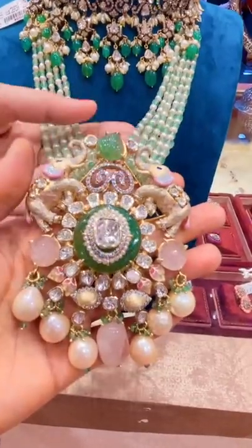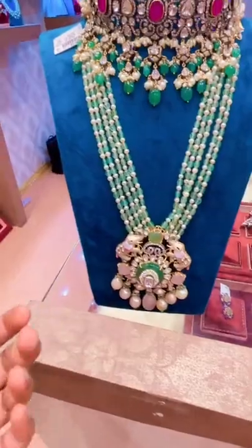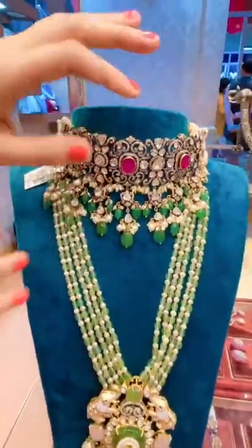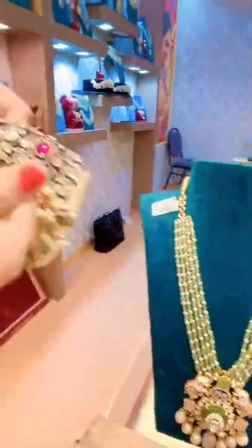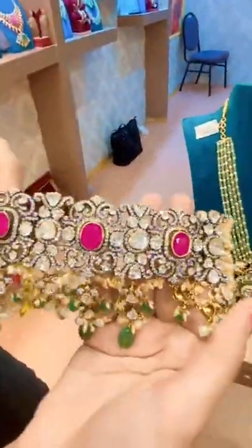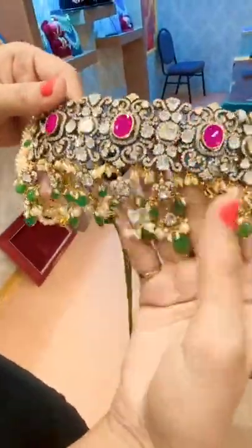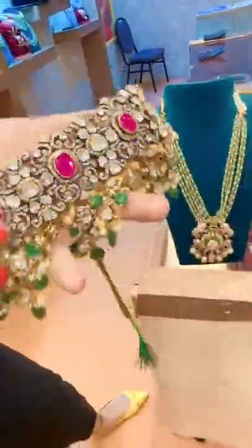And to combine it, obviously if you have Russian beads of your own, you could combine it with anything that you want. We'll go in diamond. And the next one that you have is obviously the Victorian. By the way, we've got a lot of queries on this one, also because it's a Victorian piece with rubies, along with a lot of Russian emerald beads at the bottom. So it's accentuated with diamonds. It's a completely Victorian set.